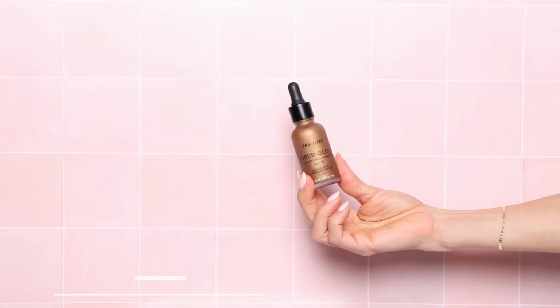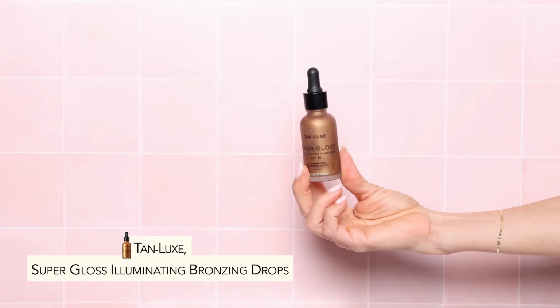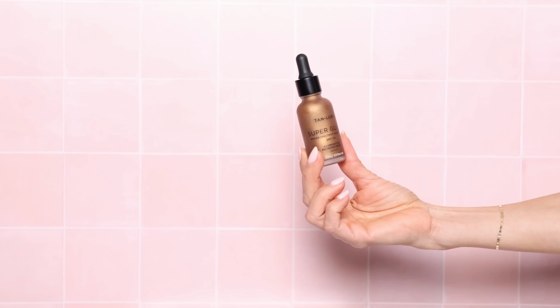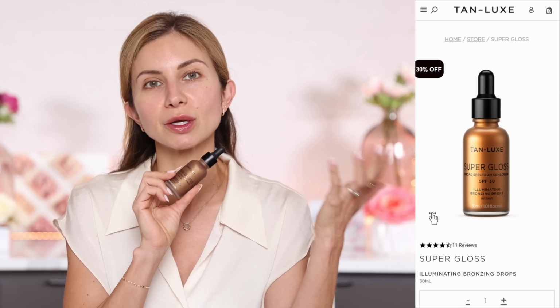Okay, next we're gonna go in and prep and get the skin ready for foundation. I'm actually gonna be using a product that is going to give me some color. This is the Tan Luxe Super Gloss Broad Spectrum Sunscreen SPF 30. As you can tell by the name of this product, it does a few things. It has SPF 30 in it. It's an illuminating bronzing drops and actually helps hydrate the skin. You can wear this under makeup or you can wear it alone.